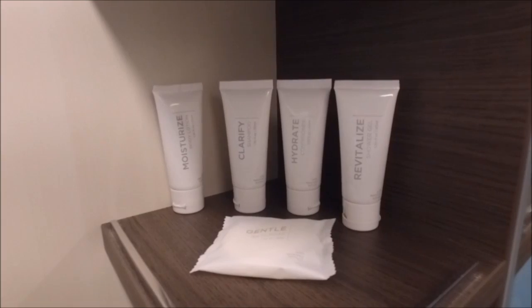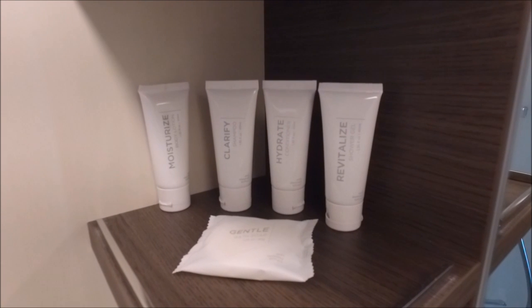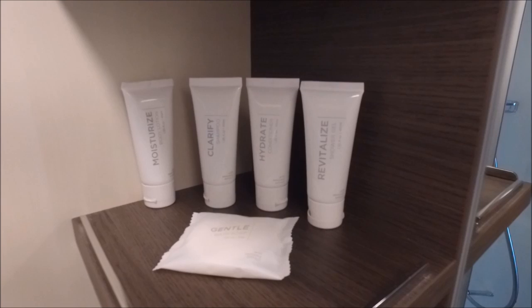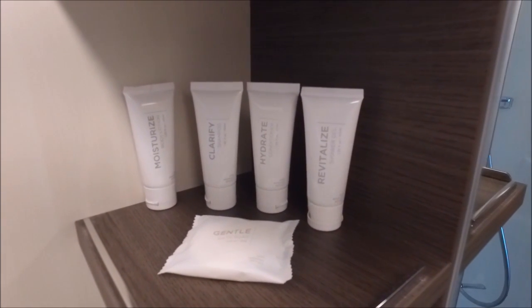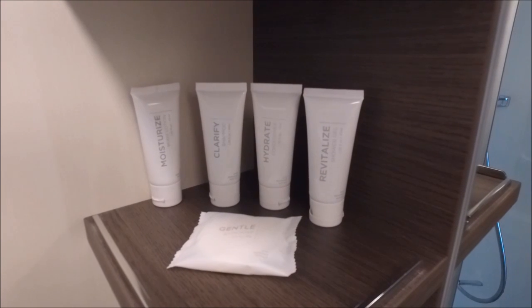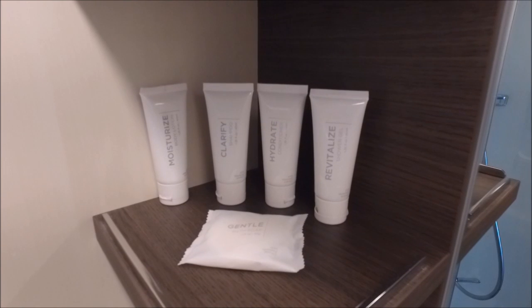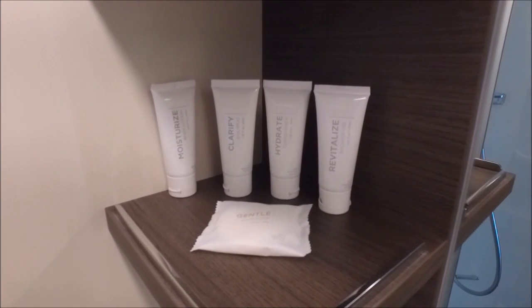Finally, as far as what they supply, you'll find some body lotion or hand lotion there on the left. There's shampoo, conditioner, and shower gel, which is like a liquid soap. Plus there's a bar of hand soap there. So pretty well supplied. You don't have to pack a whole lot of stuff. And as you use these little amounts up, they will be replenished by your cabin steward throughout the week.